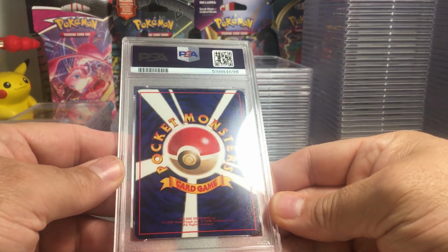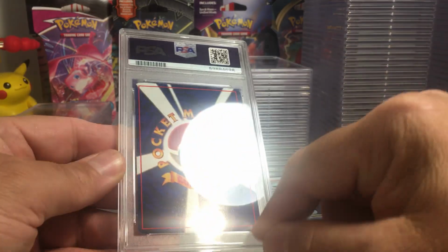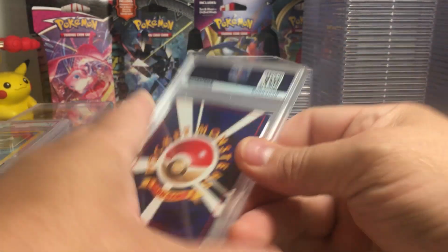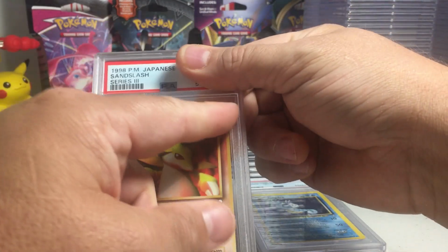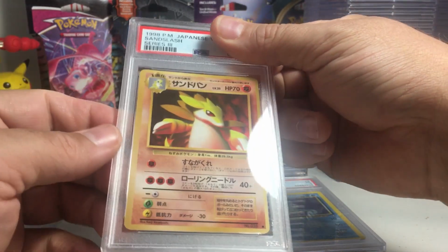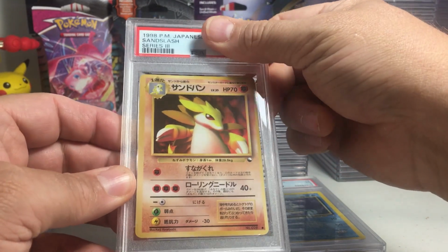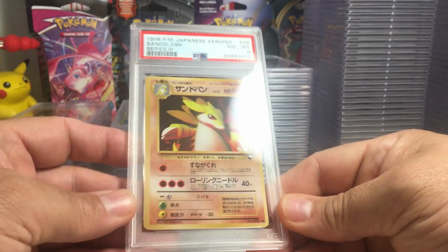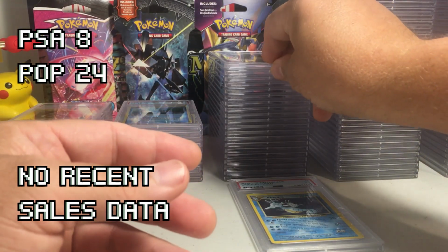Okay, next one. Back looks like the centering's off a little bit. It's a little thin over there. Sandslash. Oh yeah, you can really tell it's thin over there. This one's so far off, I could see this one getting an 8. Yep, PSA 8. Definitely off-center quite a bit.